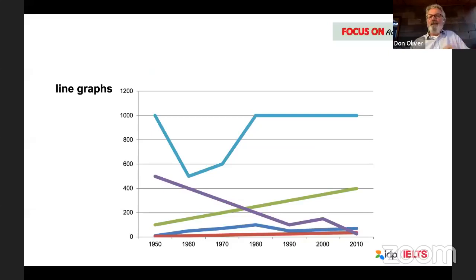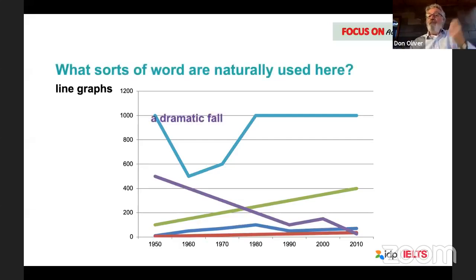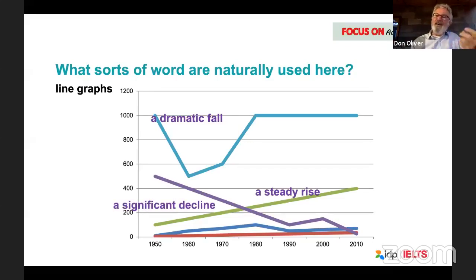What about this one? This is a line graph. And again, there's no information here. But let's look at the words that you would use for any line graph. You would use words like a dramatic fall, a steady rise, a significant decline. Do you see here that we're using the right adjective with the right noun? This is called collocation. When two words go together naturally and effectively, that means you are showing the examiner that you can use English in an expert way. Those lines at the bottom show little change.